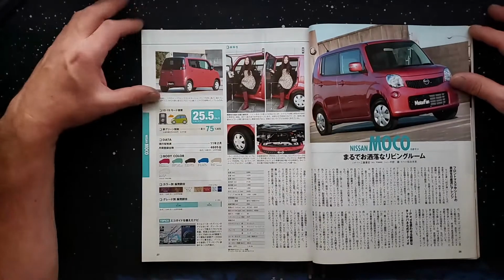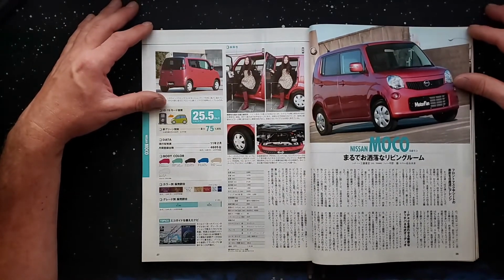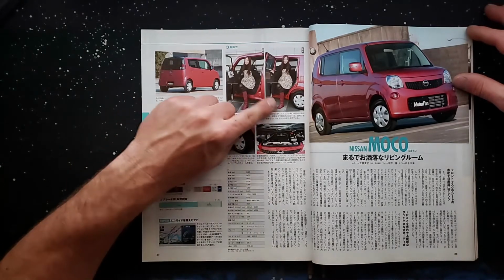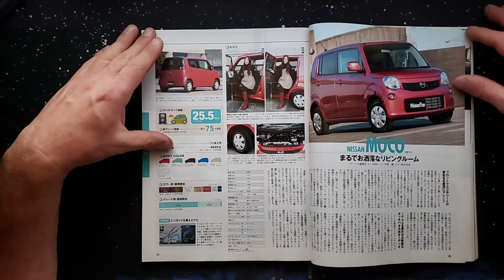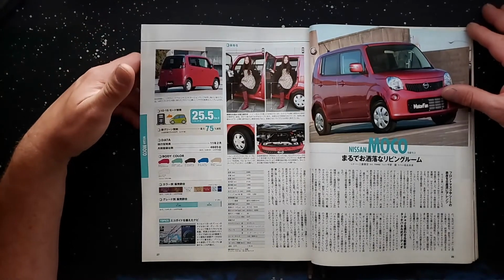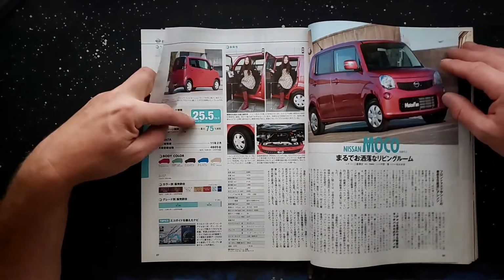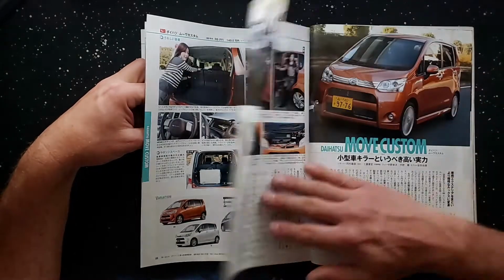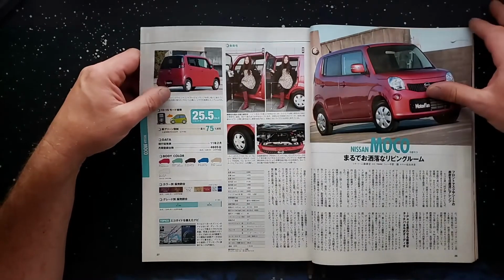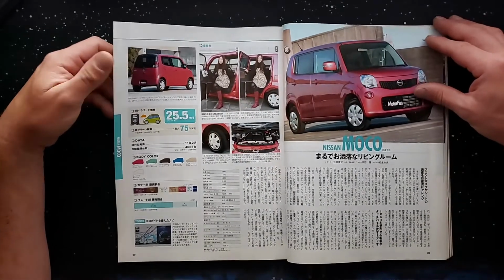We're going to keep going. A Nissan Mokko. We've got another chick. We've got boots. So, looks like we're going to have boots in the back, boots as a passenger, and flats in the front is probably what's going to happen here. A 25.5 is a pretty high score, but not as good as the 27 we had earlier. My memory's terrible, as you can probably tell.